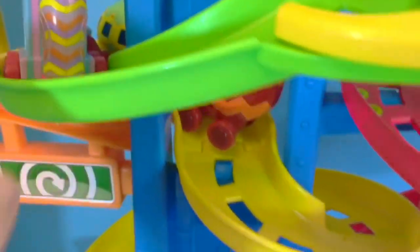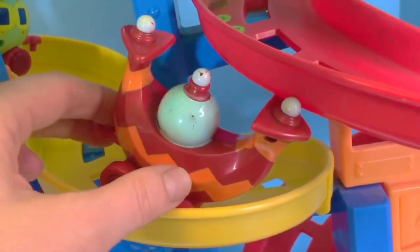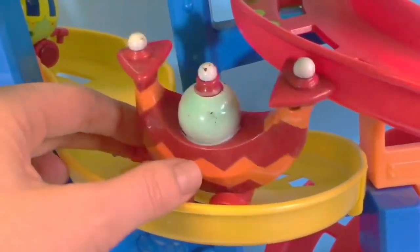The Ninky Nonk already came apart and it got stuck. This just isn't going to work. The Ninky Nonk is too big. So instead, how about we try to put the little middle part down the track and see what happens? Ready, set, go!